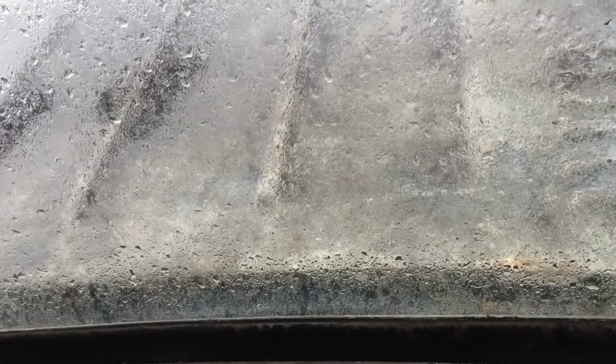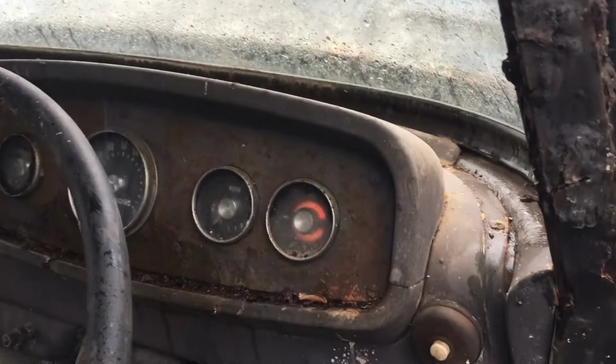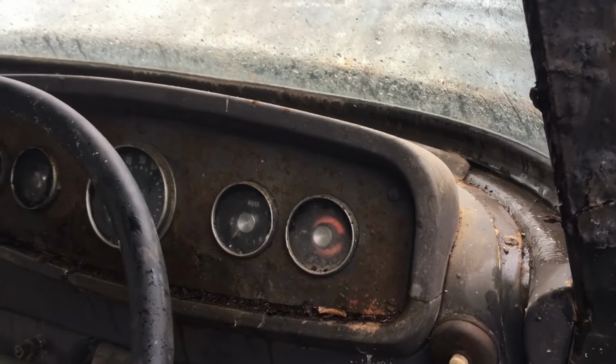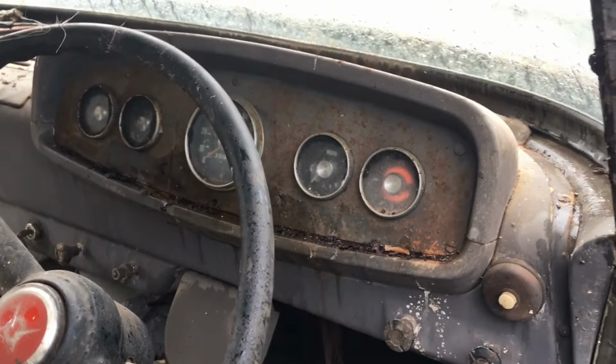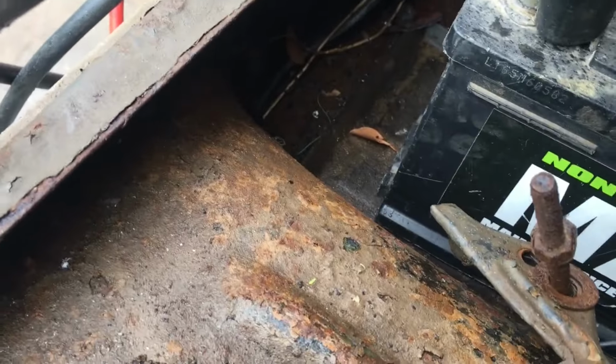Okay, wait. Let me accelerate you. All right, let's go. We should maybe get that air filter off. Yeah, and let's check if there's power to the coil.